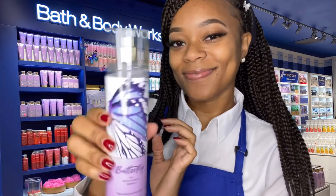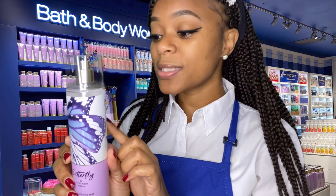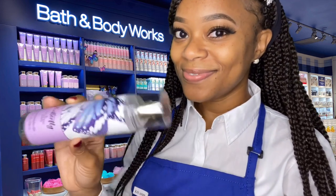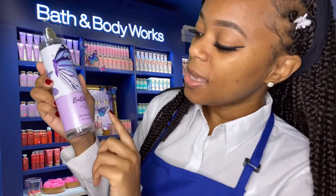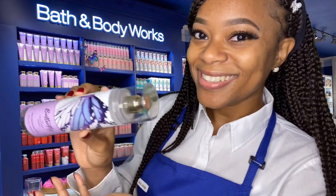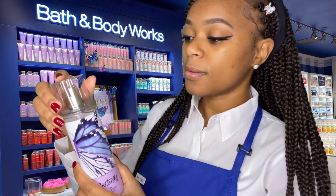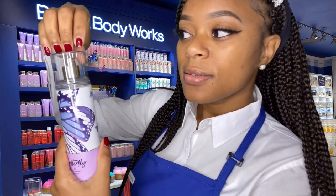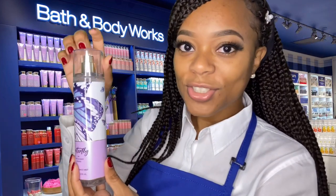And this is the body spray. The fragrance notes that are in this is raspberry nectar, iris petals, and airy vanilla. This is one of my favorites. It smells so good. And the bottle is so adorable. It has a butterfly on it. Has the purple, blue, and white color scheme going on. Yes, you want to give it a try? You want to smell it? Sure. I like that the cap is clear and see-through. It just makes it look like posh, cute.